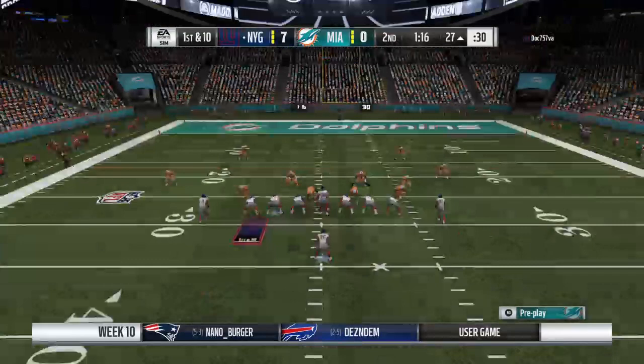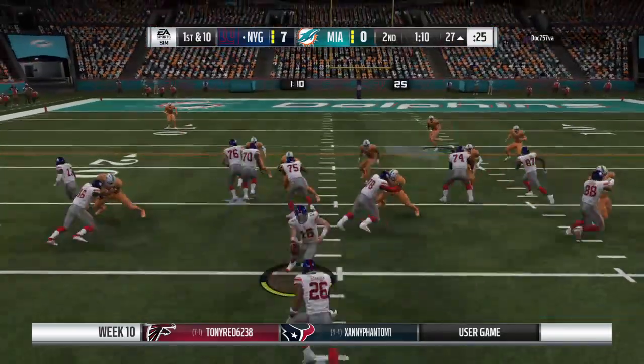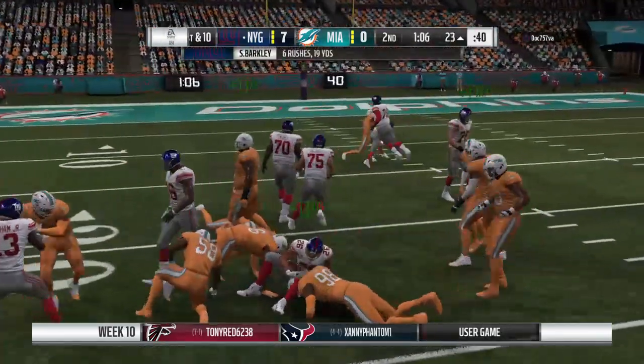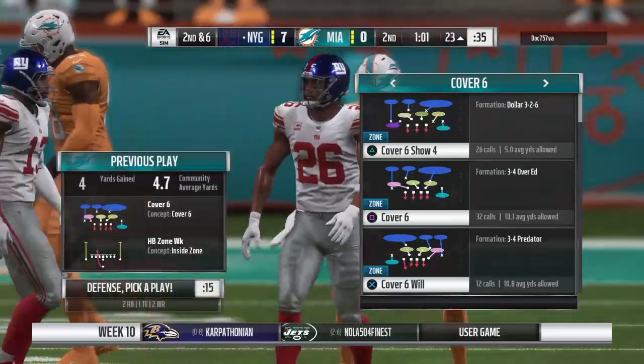Back 99, Philly, here we go. Hurry up, here we go. Green 39, green 39. Here's a give to Barkley. And he was able to shed the tackle, but the reserves come in for the stop. They give him 4 yards there. It'll be 2nd and 6.